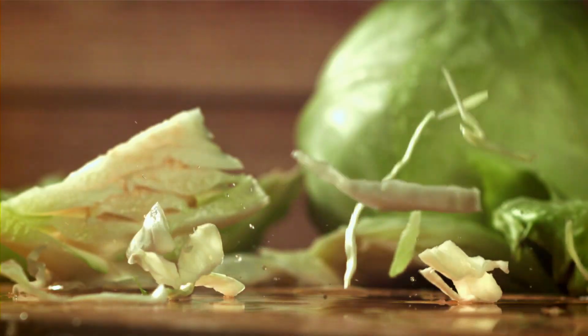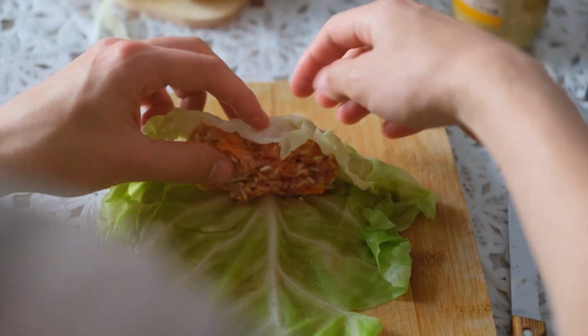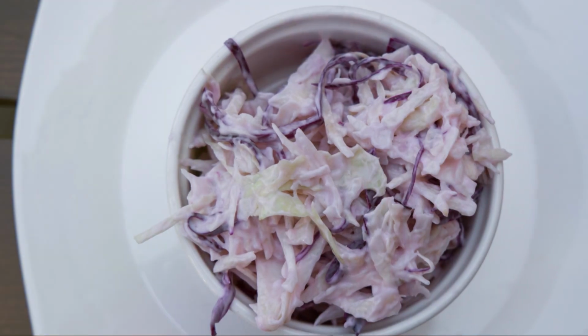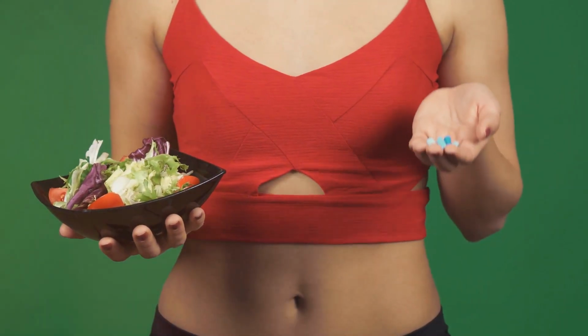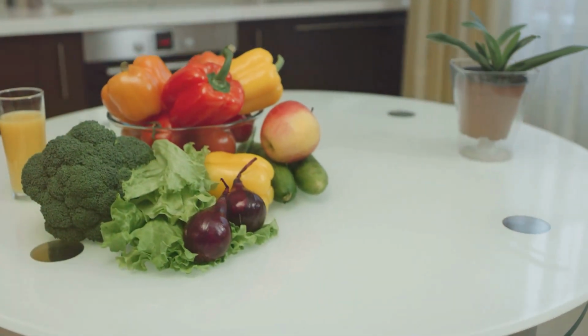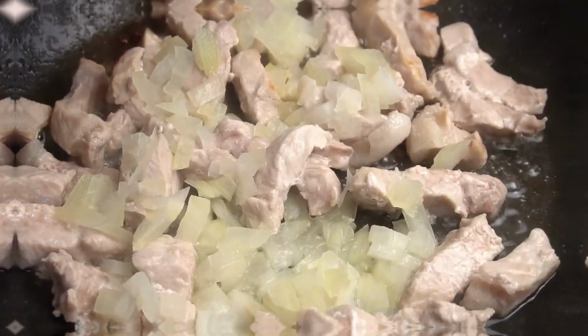Cabbage: low-calorie, high-fiber superfood. Cabbage is a superstar for weight loss. It's incredibly low in calories but high in fiber, which means you can eat a substantial amount without worrying about gaining weight. Fiber is essential because it keeps you feeling full longer, reducing the urge to snack or overeat throughout the day. Plus, cabbage is packed with vitamins C and K, which help boost your immune system and improve overall health.